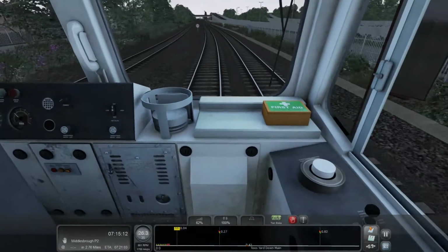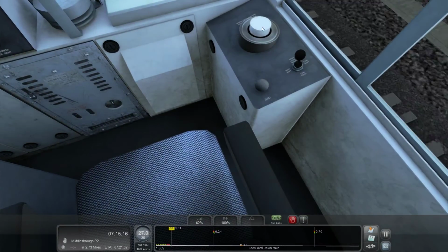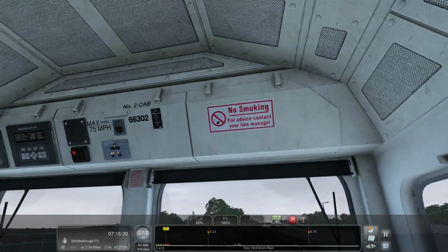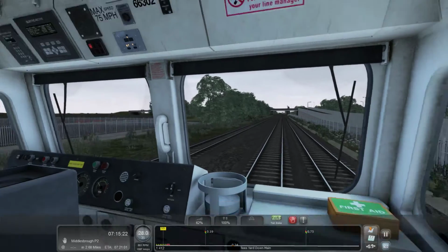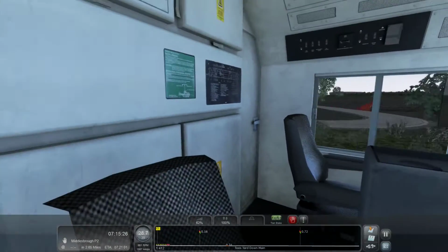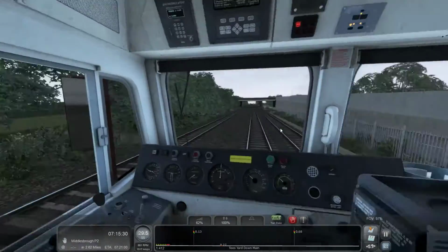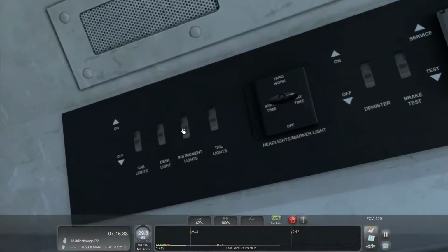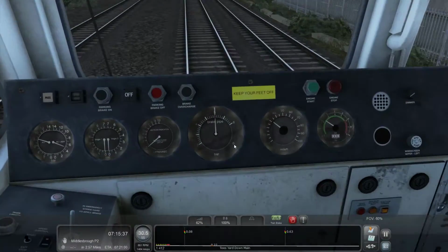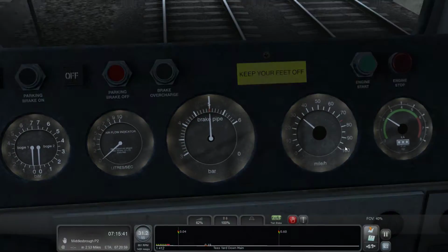Cab is just so cool. Does the DSD hold over work the horn? No. Tell you what I haven't even done, which is what makes me like to drive this at night, is I love the LED lighting that's on the instrument dial, the instrument panel on this.